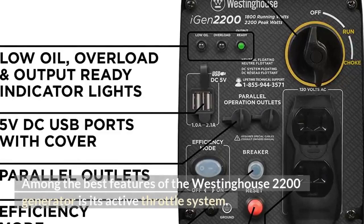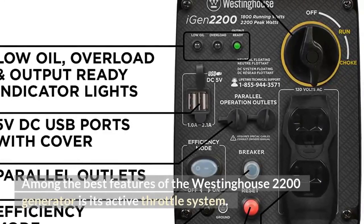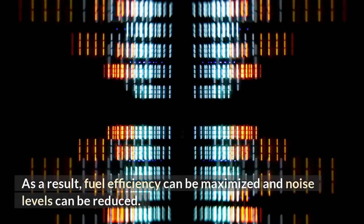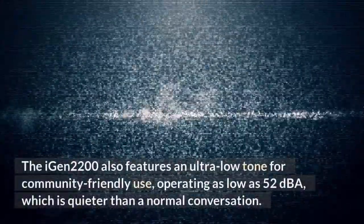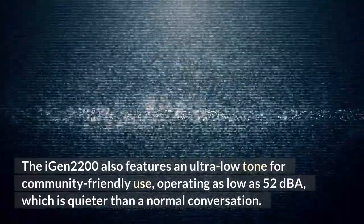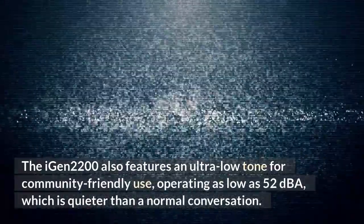Among the best features of the Westinghouse 2200 generator is its active throttle system. As a result, fuel efficiency can be maximized and noise levels can be reduced. Due to the low engine speed, operation noise can be as low as 52 decibels, making it a great choice for community usage. The iGen 2200 also features an ultra-low tone for community-friendly use, operating as low as 52 dB, which is quieter than a normal conversation.